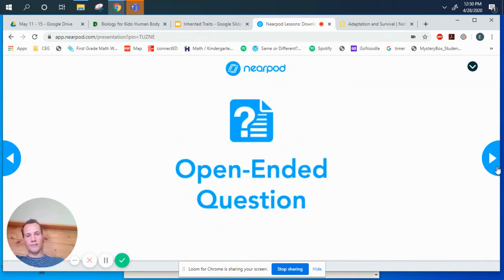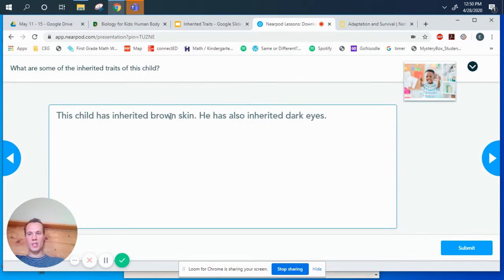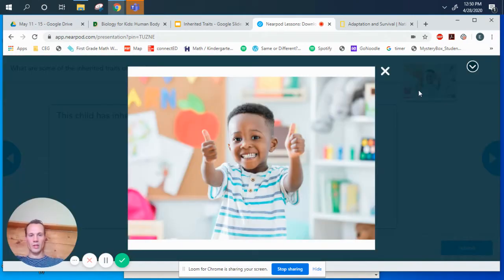Starting us off with an open-ended question, what are some of the inherited traits of this child? Looking at this picture, what are some things that this child has inherited from its parents? What are some traits? I'll give you a second to make a list. Think about 3 or 4 things.